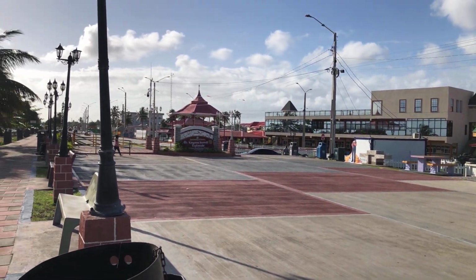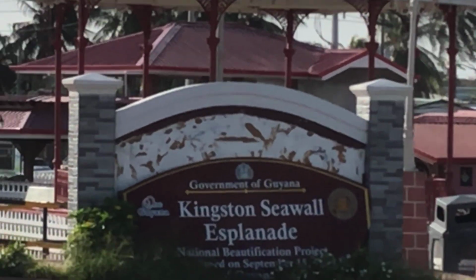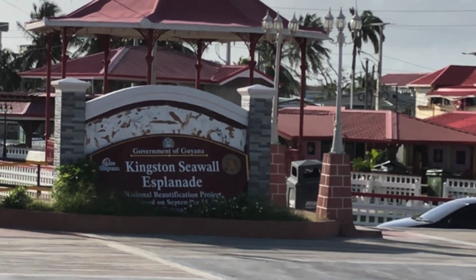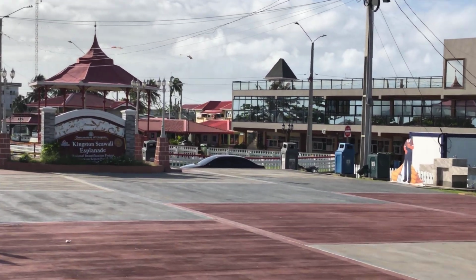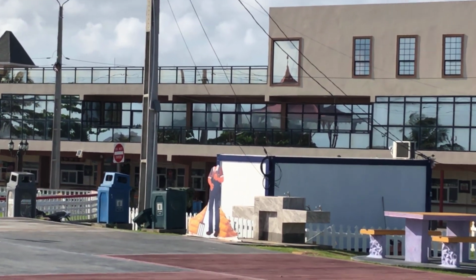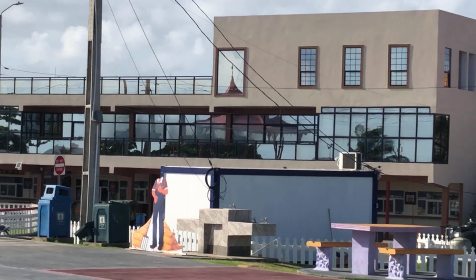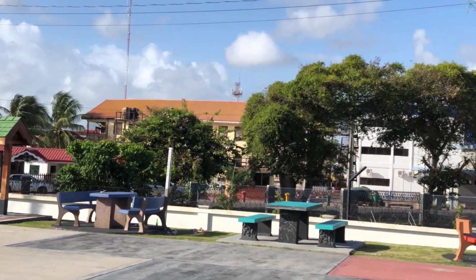What's happening here? Apparently the Esplanade sign is falling down. But we're here at the Kingston Esplanade. Those are the concession stands that were built recently. Not quite completed, but at least on the exterior, they look as if they have been finished. They're not open. Sorry, the interior structures are not open.